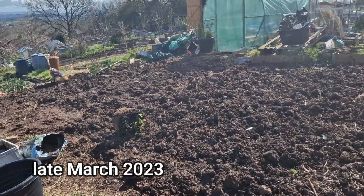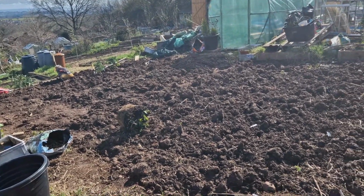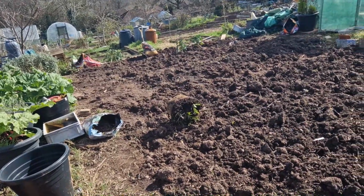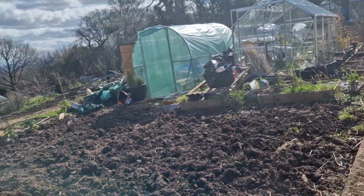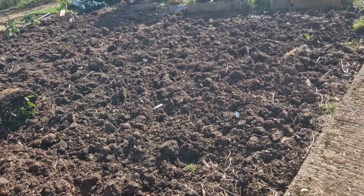So it's a nice day today. We're back down the allotment, and we have dug over this section which we're redoing of plot 1. And that bit's still a mess, but we're going to build some raised beds then for here.